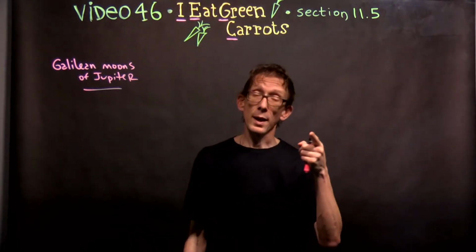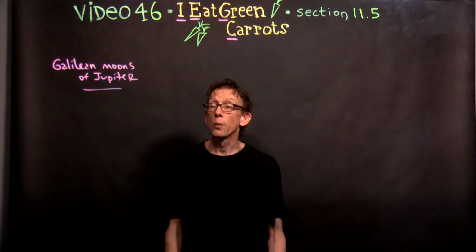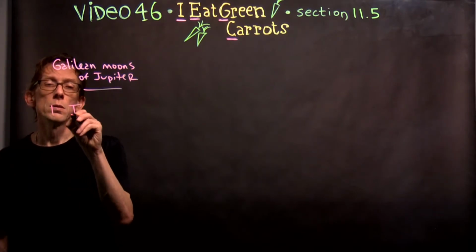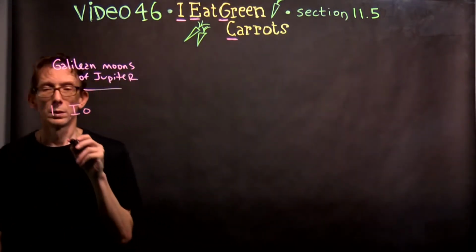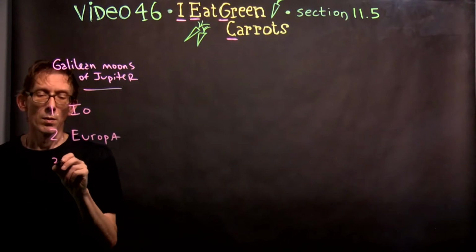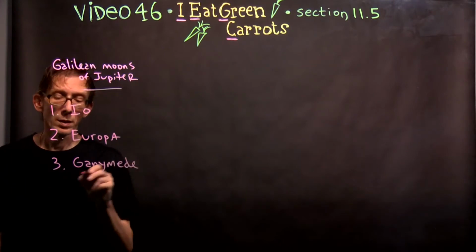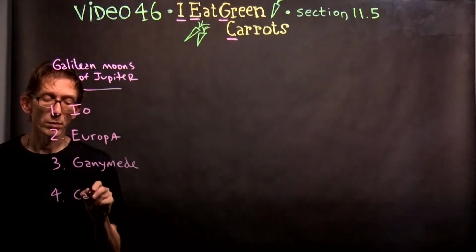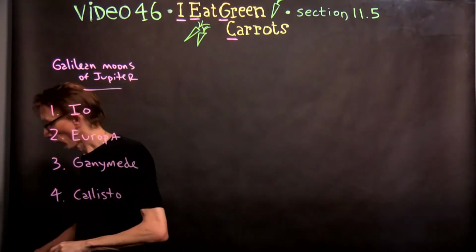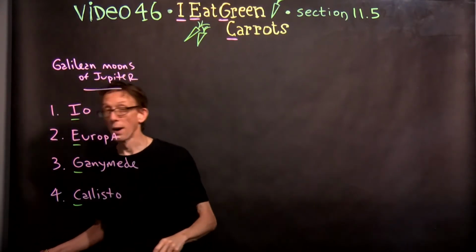And you'll be able to do this later this week with your Galileo scope, if you haven't already done it. So anyway, the Galilean moons of Jupiter in order are Io, spelled I-O, Europa, Ganymede, and last but not least, Callisto. Okay, so there's my 4 letters. I eat green carrots. Okay, it's just a mnemonic.